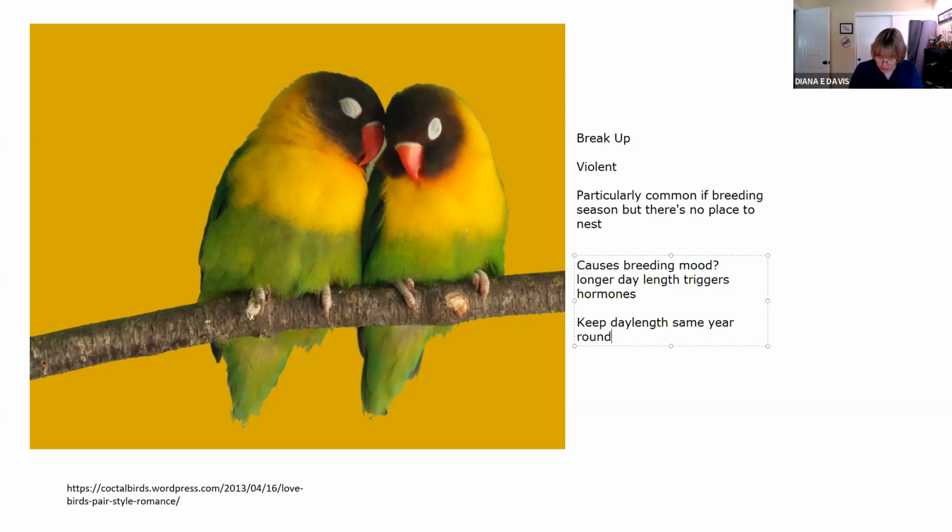You also need to be aware that even if you try this, you may need to separate birds. So you should always be prepared to separate your birds if they quit getting along, especially related to breeding.